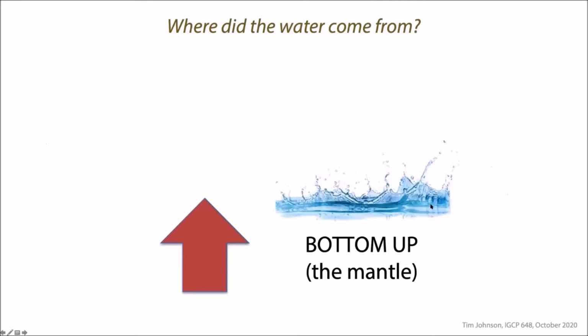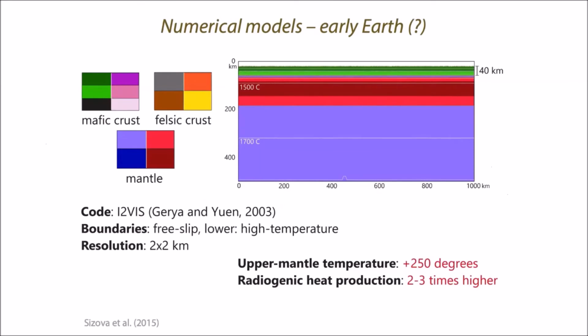However, there is this intriguing possibility that we could get some of the water from the mantle. And unfortunately, we have some very exciting new data which maybe addresses this problem, but I will get shot by my co-authors if I talk about it, so I'm afraid I'm going to have to leave you hanging.